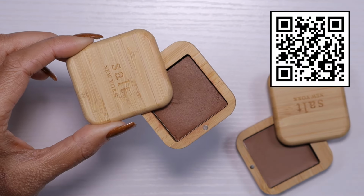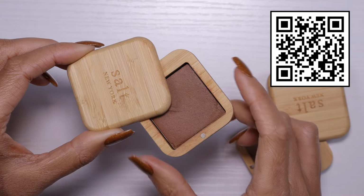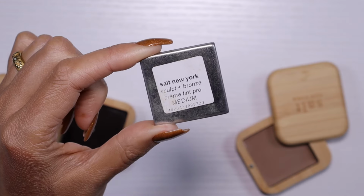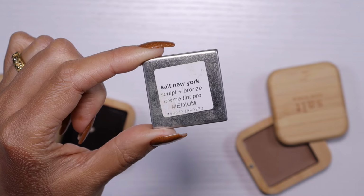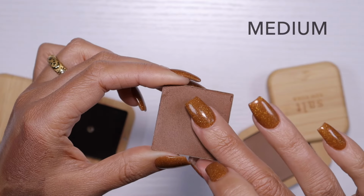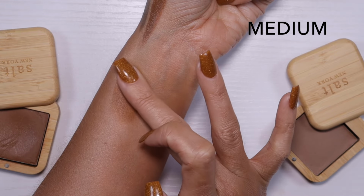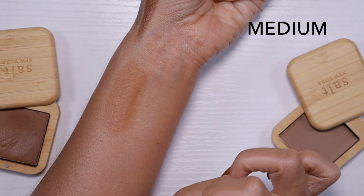And look at just, these are pretty. I love these formulas. This is the shade Medium. I'm going to show you this one swatched out because I think it's a really pretty shade. And these are creamy. They're beautiful. Look at that tone. Look at that shade. Look how easy it blended.